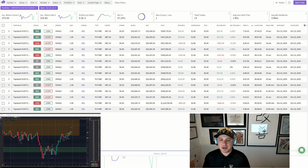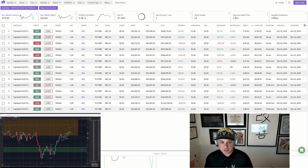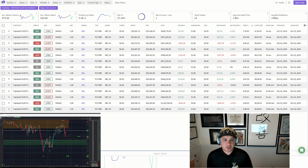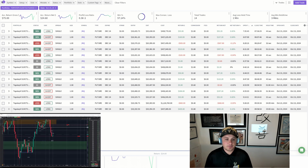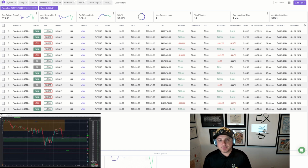Even though my superpower is not being in a trade, taking 14 trades is a bit excessive for me. I like to be in 3 to 5 trades. I like to let my trades work. Here I catch a nice bit of this short coming down, and then at some point I'm deciding I need to buy the bounce, and we'll go through that with my biggest loss of the day.